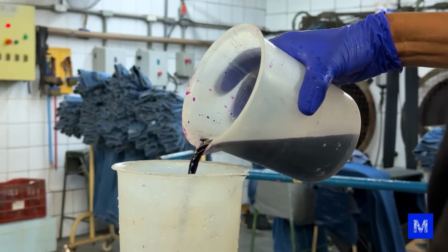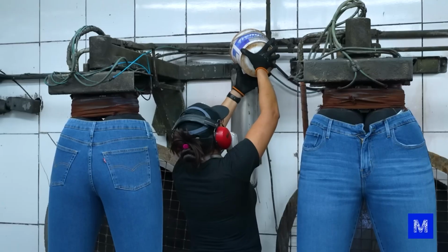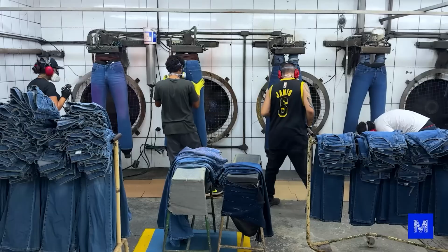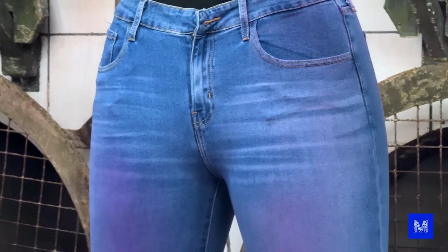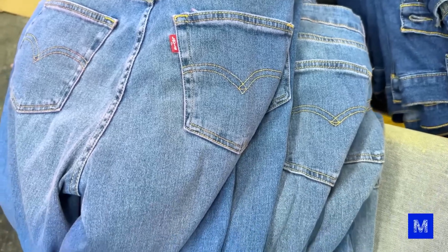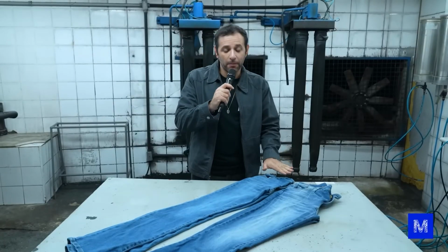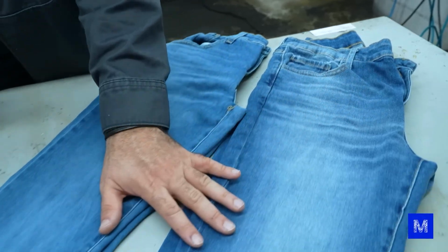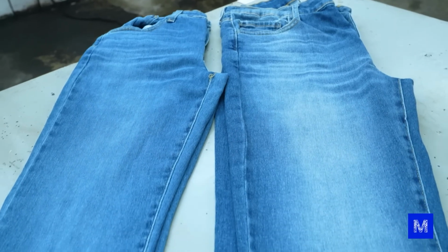There's still one more treatment, discoloration, using a spray of potassium permanganate, that violet salt you saw earlier dissolved in water. It reacts with the dye and lightens the jeans, but don't worry, they won't stay looking all purple like that. They'll go through another wash and drying cycle. Here you can compare. One pair has only gone through laser treatment with crease marks, and the other has already been sprayed with permanganate. It creates a kind of shine around the thigh area.